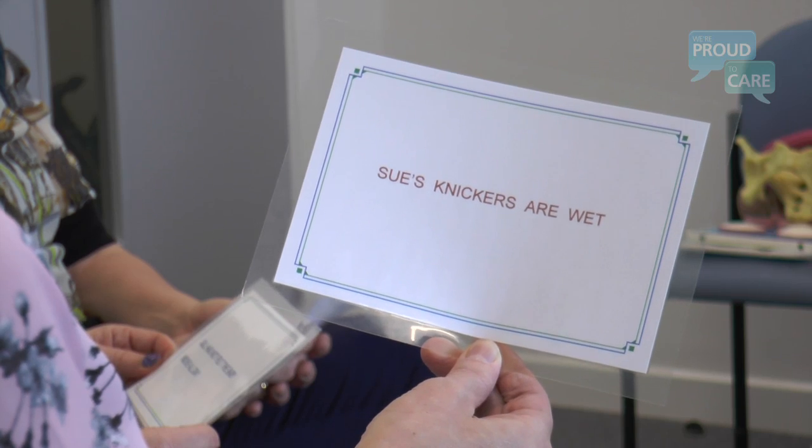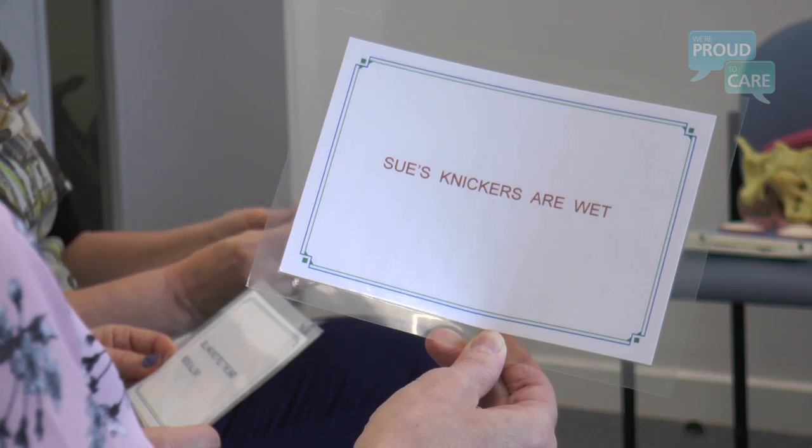My question is, Sue's knickers are wet. Right, so Sue's knickers are wet. Have you any idea what you think that could be? I would think, if it was me, it would be my waters maybe broken. Yeah, that's obviously the first thing most people would think about. And at this stage, we're thinking that you've probably not got any contractions. You're at the end of your pregnancy.